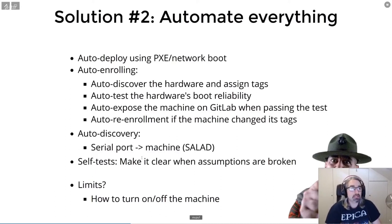Then there is this concept of auto-enrolling. The reason why I put this Full Metal Jacket photo there on the right is because this is the name of the project in our infrastructure for enrolling machines. So if you haven't seen Full Metal Jacket, then you're missing out on the joke. But it's a drill instructor, basically. So what does it entail?